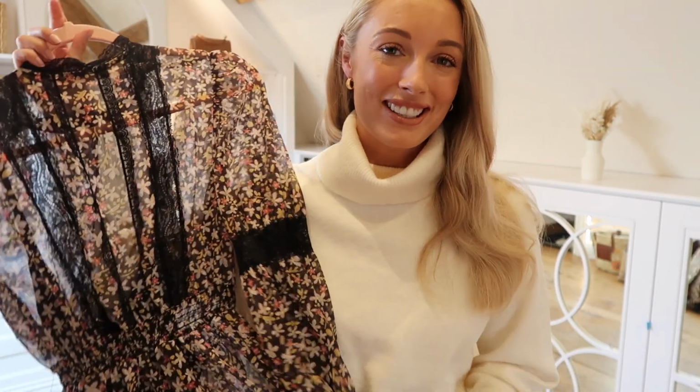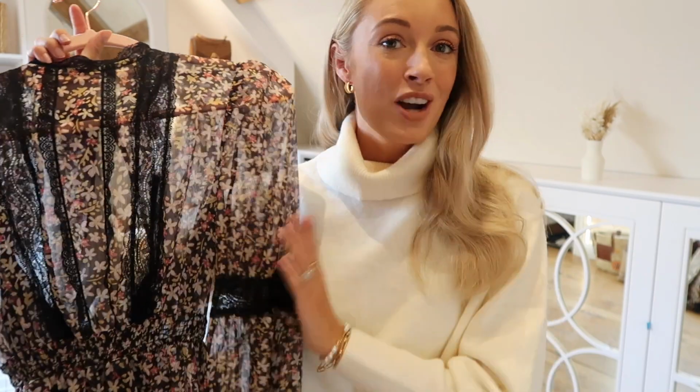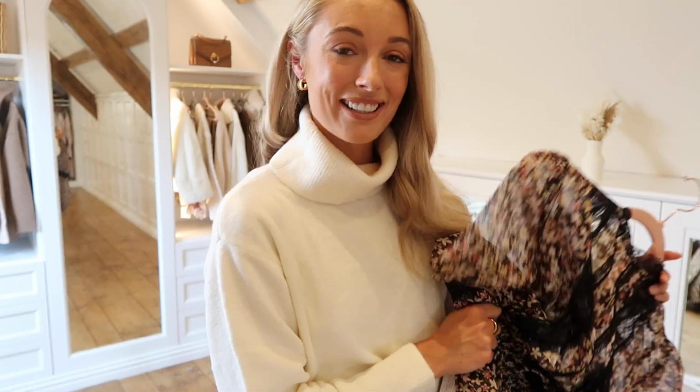So a dress like this I can definitely imagine wearing when it gets a little bit colder with over-knee boots, maybe even a chunky jumper or a gilet over the top. Something like this is a really lovely layering piece when it starts to get a little bit more chilly.